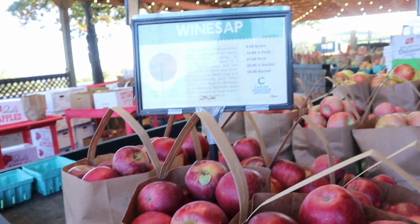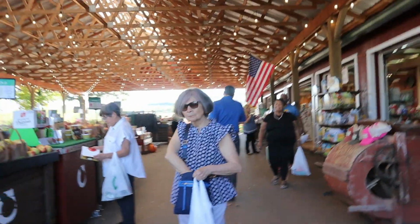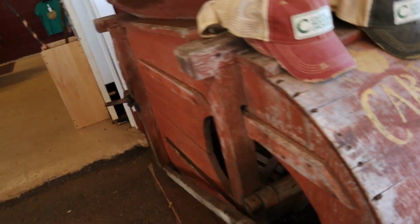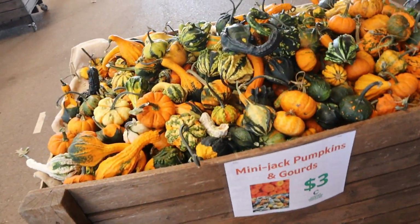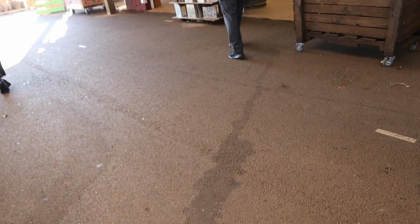So not only did they do apples and pumpkins, but they also have other things up there, like hats, shirts, puzzles, and then things like gummies for the season, mini Jack pumpkins and gourds, if you're into that type of stuff, as well as like barbecue sauces, stuff to make apple crisp, and other things like that.